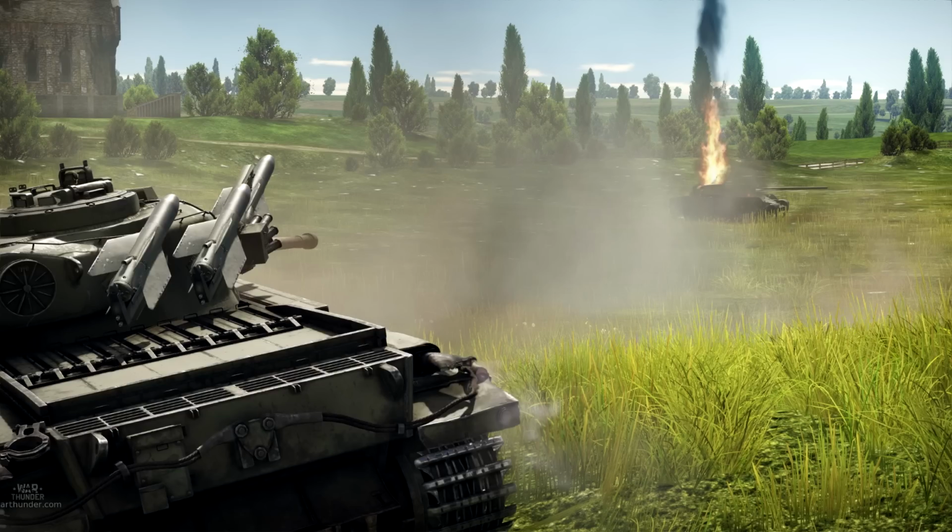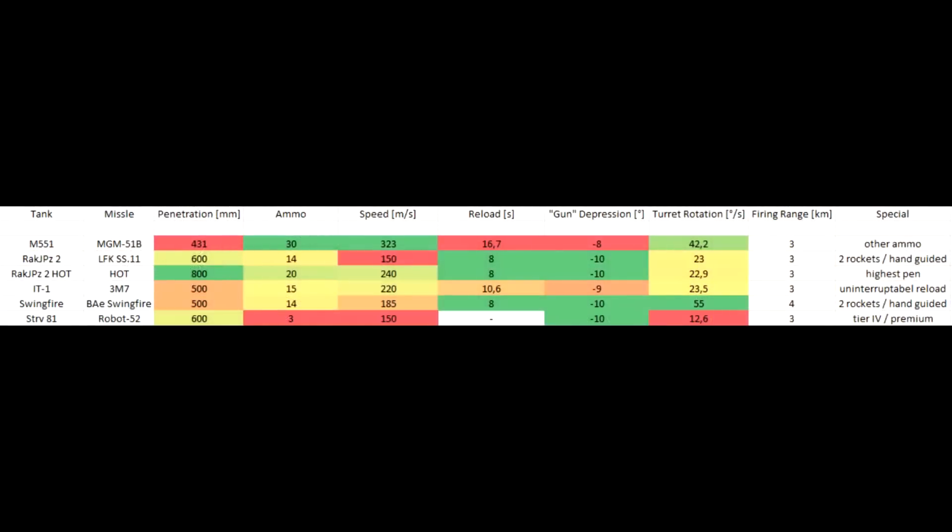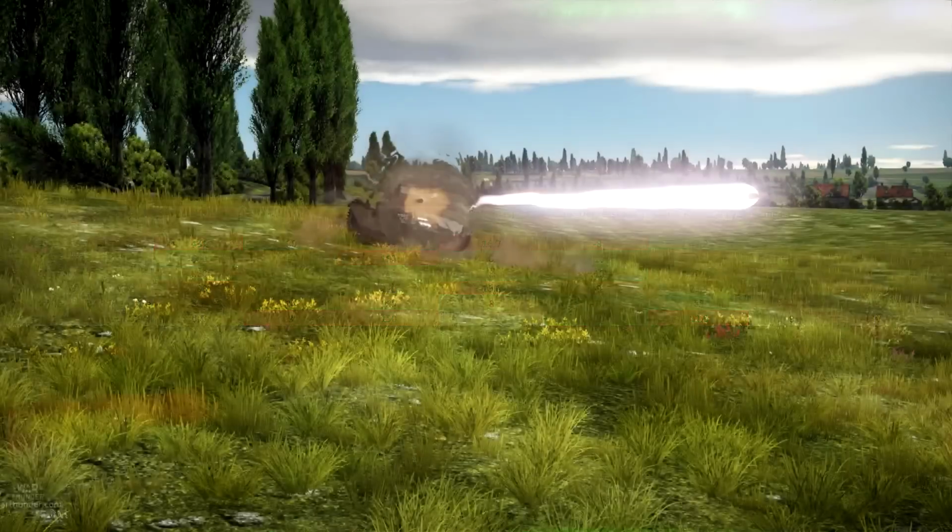I think I just have to practice more with the ATGMs. They certainly have the power to kill every enemy that you potentially can face, and they have the second highest penetration out of all ATGMs, with 600 millimeters at any range, and HEAT penetration values against sloped armor respectively. Just the Raketenjagdpanzer 2 HOT is in this respect stronger with 800 millimeters.